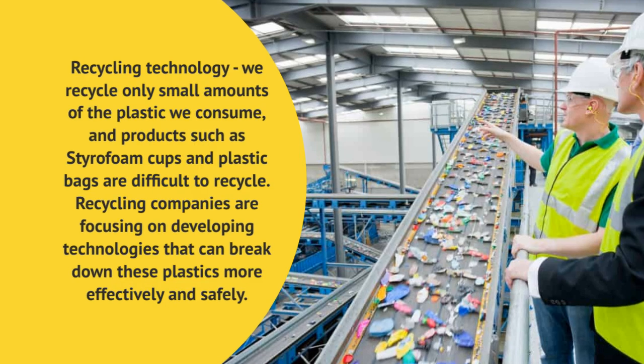Recycling technology. We recycle only small amounts of the plastic we consume. Products such as styrofoam cups and plastic bags are difficult to recycle. Recycling companies are focusing on developing technologies that can break down these plastics more efficiently and safely.